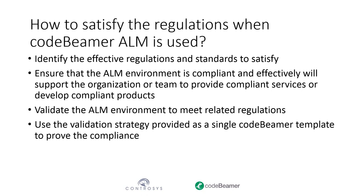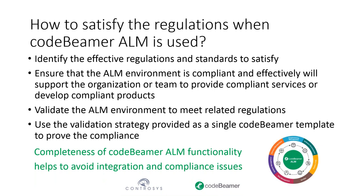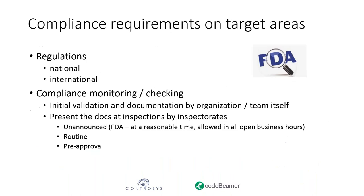And to be able to do that, we have to follow a strategy. And I would like to show you this strategy for codeBeamer as an application lifecycle management tool. The holistic approach of codeBeamer helps us to make this validation because it helps to avoid the integration and the compliance issues that otherwise have to be dealt with. So we don't have to deal with other software and interfaces. We just have to focus on codeBeamer, which covers all fields of the application lifecycle management.